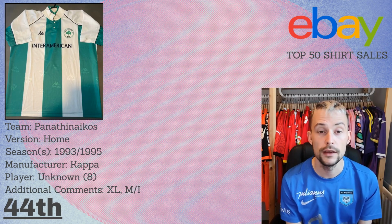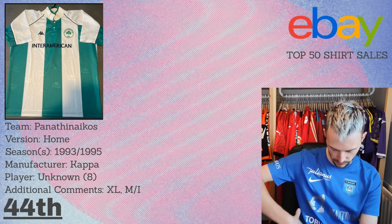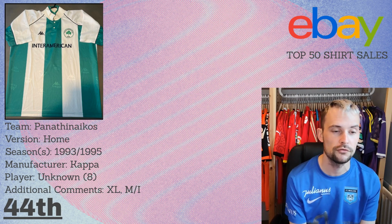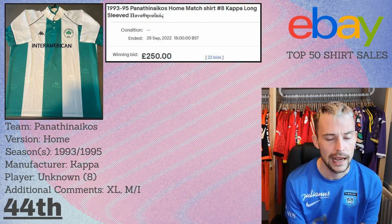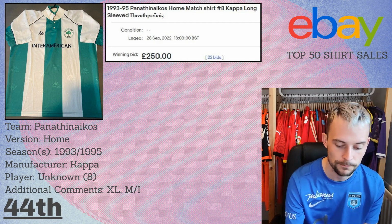Now we have Panathinaikos home shirt from 93-95, Kappa with a Kappa design across the front there. We have another unknown number 8 this time, extra large and match issued. It is 22 bids and sold for £250. I love how on the description it says long sleeved. These are not long sleeves.